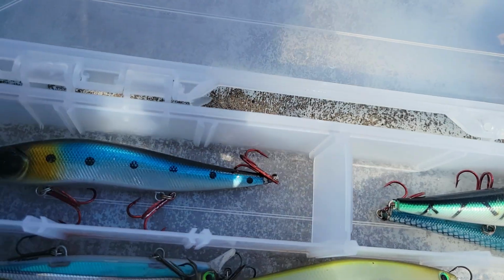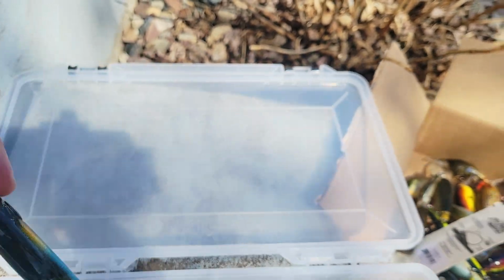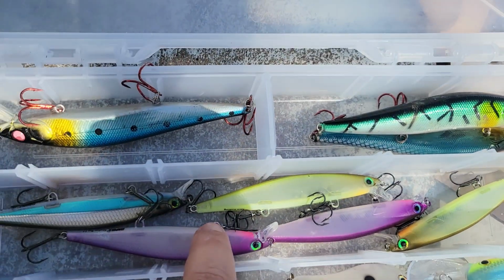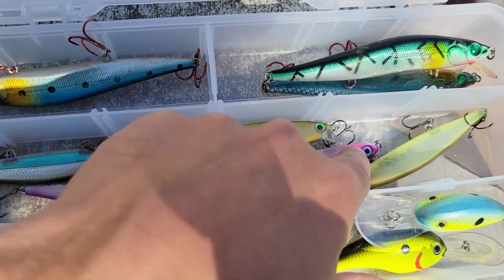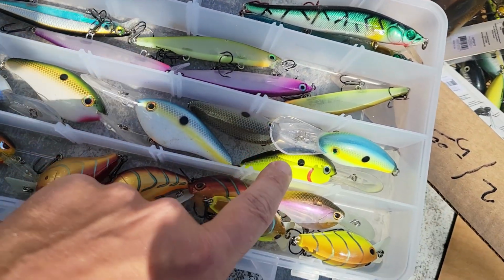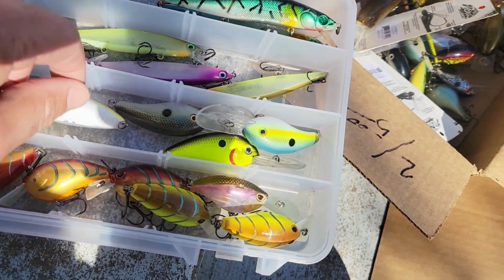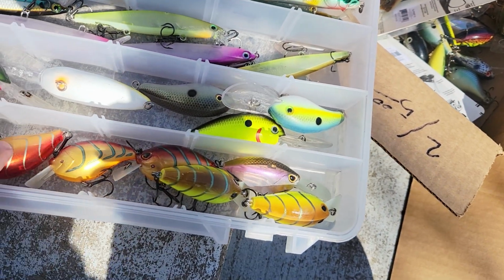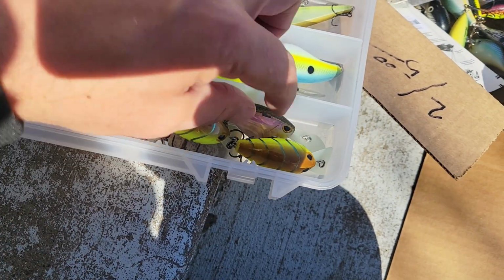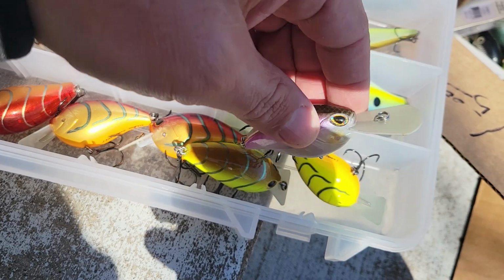I'm not sure what these are. It's a funky paint job. Looks like we got 5 Shadow Wrap jerk baits. Looks like we got 1, 2, 3, 6 different 5XD, 6XD Strike Kings with no hooks on them. And then looks like we got 5 Arashi square bills, which are cool. Arashi flat, a little rarer.